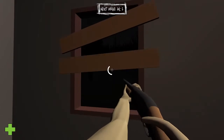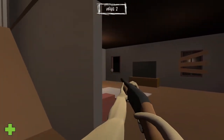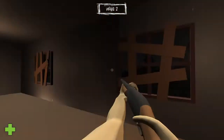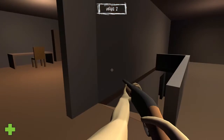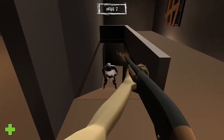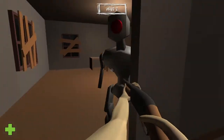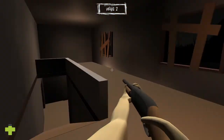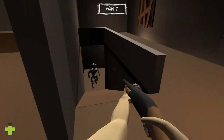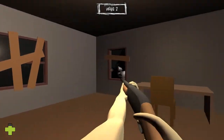Oh god. I have to... This is not going to be good. I'm not going to survive more than 3 waves, maximum. I know my limits. Oh god, they can get in through here now. Oh god.